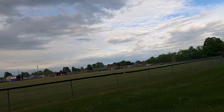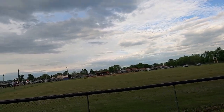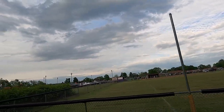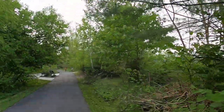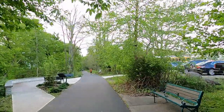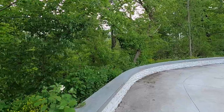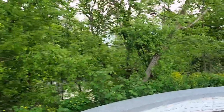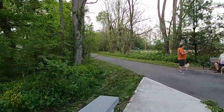Got a softball game. Or softball practice. Always get a nice view from here. This is the lookout area. Not much in the summer, but in the autumn it's pretty cool.